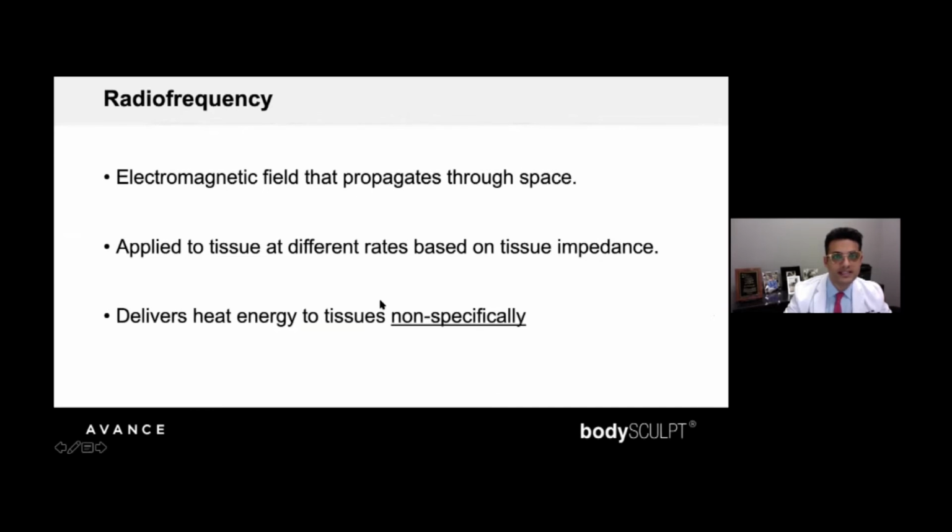So radio frequency is actually a very familiar technology. It's been used in different fields of medicine for almost 100 years. We use it in surgery every day, monopolar radio frequency, and the InMode technology is bipolar radio frequency, which is by far more precise and more predictable. So what it is essentially is an electromagnetic current that travels through tissue. And different types of tissue have different resistance or impedance. And so the tissues with more resistance preferentially generate more heat, and that heat is ultimately what causes soft tissue contraction. So this is a law of physics called Ohm's law.